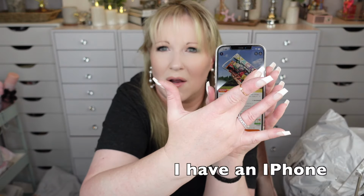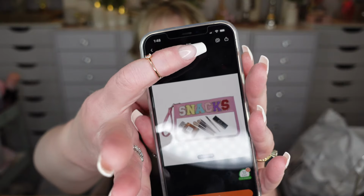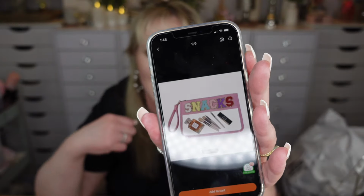You want to scroll through all the pictures and find the best picture. That's a good picture of it. Then you click on the picture, so now it's just the picture. Up here in the corner, there's a little icon that looks like a camera. Right there. You're going to click on that.